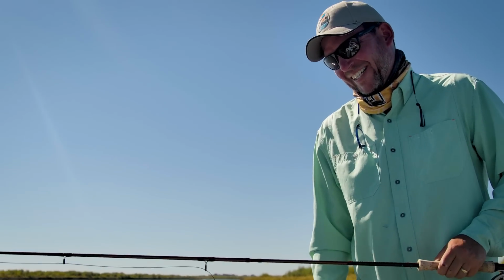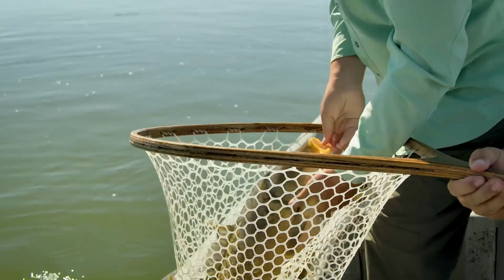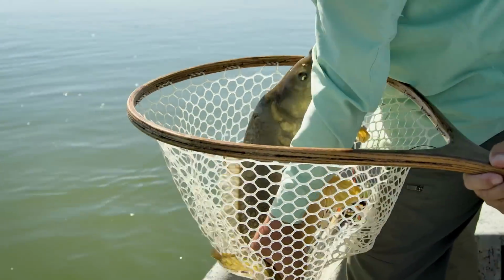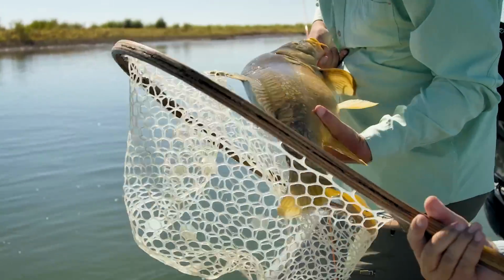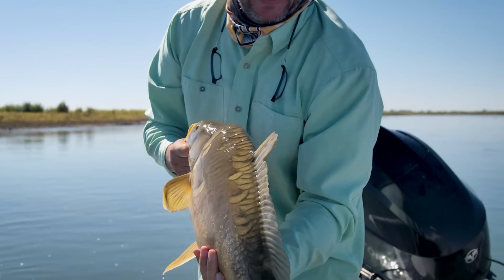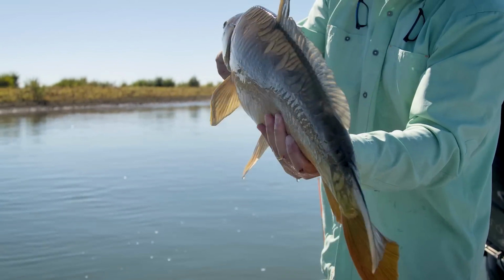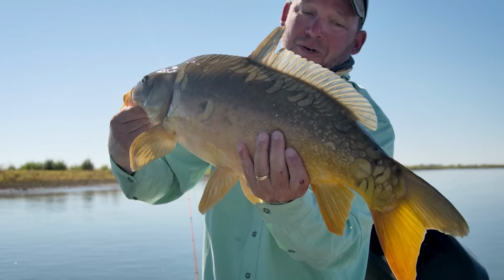Look at this. That is so crazy. You know, we gotta build a net. We gotta bring the boat. Look at that. Look at the back. Mirror carp, they're beautiful fish. Look at the rudder. Yeah, the propeller's huge.